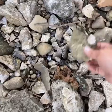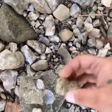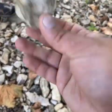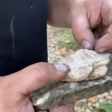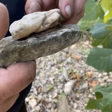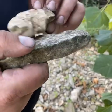I'll keep it, and there's a whole pile of fossils right here. I don't know if this is one or not. Oh, maybe. I think it looks like something, a little bit of a ridge. Right here. Yeah, that's what got me too. Something here. Maybe I'll take pictures and post it and ask.